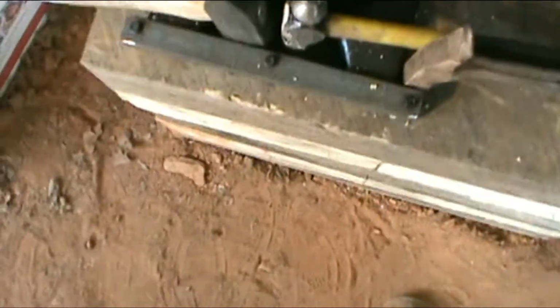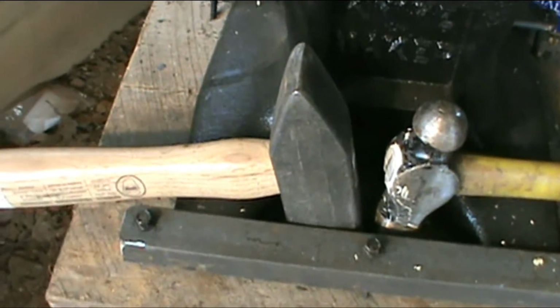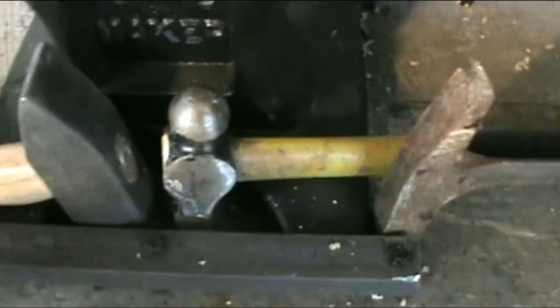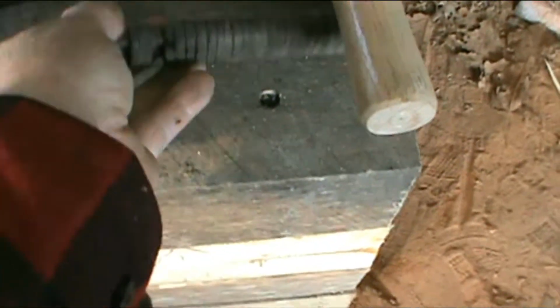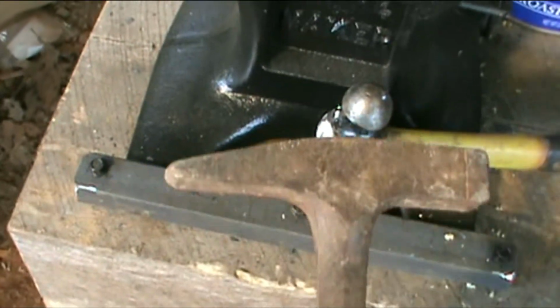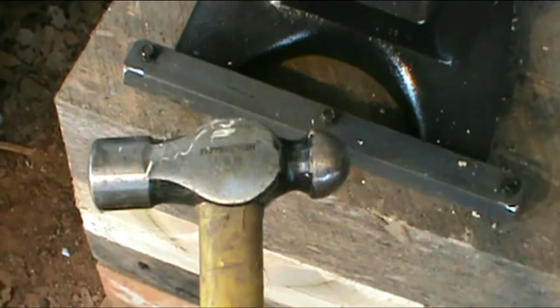So I reckon they all got a little farrier anvil in them. Now, this right here is my other three hammers. There's my little cross pin, my 2.5 pounder. Then here's my 1 pound sheet metal hammer, tenon hammer, and this is my 1 pound ball peen hammer.